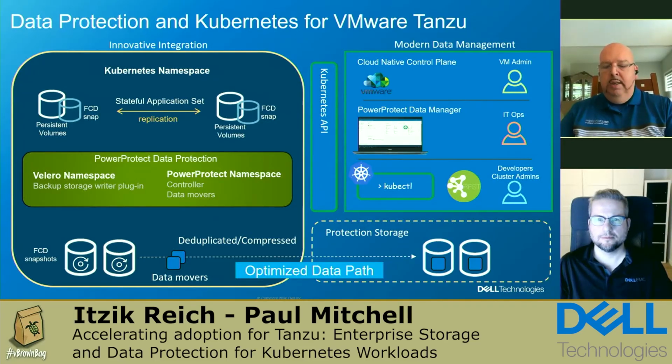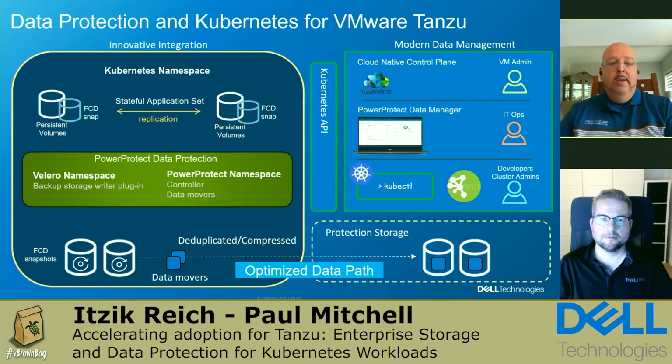Secondly, we're using the same data mover technology within the same namespaces, but this time using deduplication in conjunction with change block tracking. Change block tracking is a capability that's been alongside VMware for the longest time, and here at Dell Technologies we've been using it for efficient data protection and backup of virtual machines. Now we're bringing the same capability to protecting containers, so we're only sending the unique data changes, post deduplication and compression, to the protection storage.